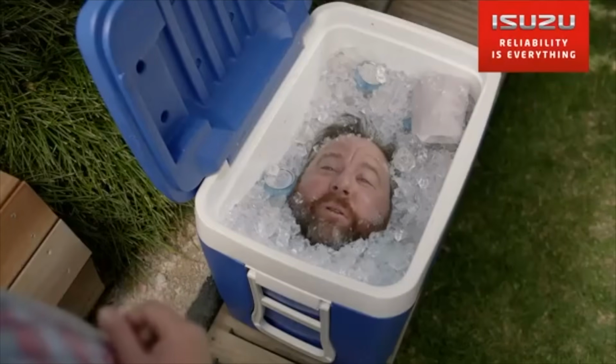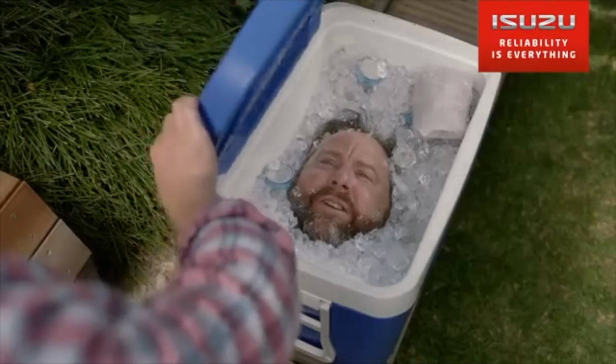Brought to you by Isuzu. Well, I mean some of them were, but alright, we're done here. Oh, don't shut the lid, it's actually... Nope, you shut the lid.